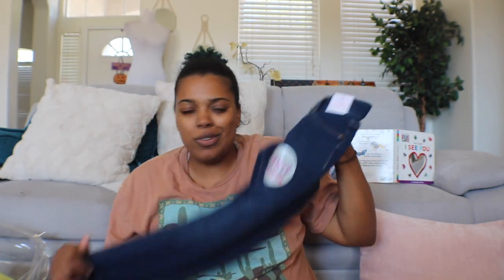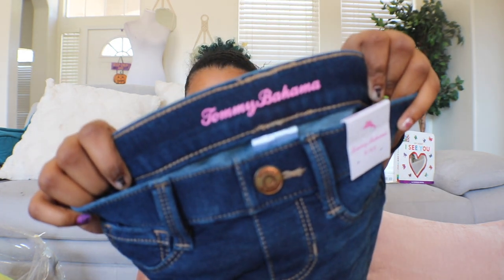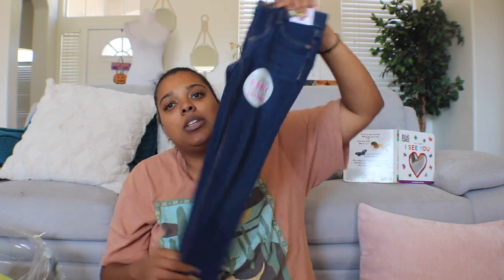And then I saw these, I literally only picked these up because they're new with tags. So these are Tommy Bahama Kids, a size 5. I was like, oh, maybe I'll keep these for my daughter, but that's ridiculous, Asia. That is way ridiculous. She's only in 2T, so I'm gonna sell them, but they're really stretchy, like jeggings. Oh, my son's asleep now.